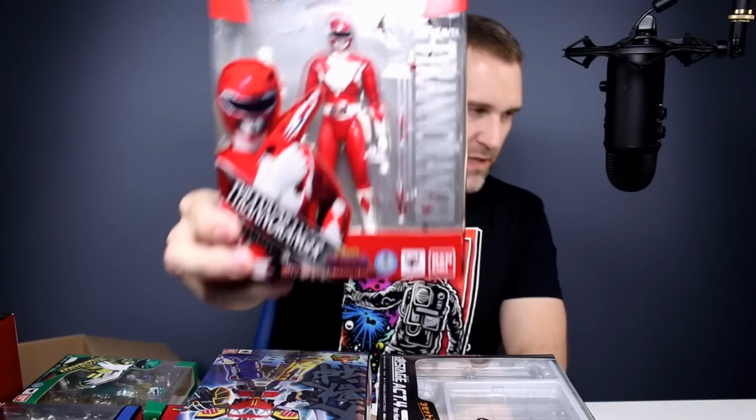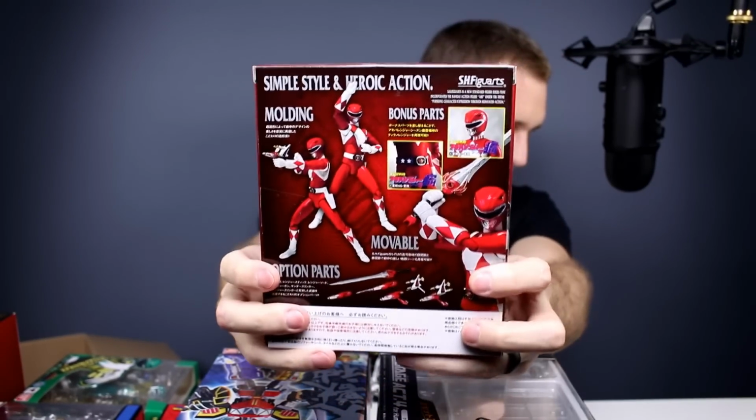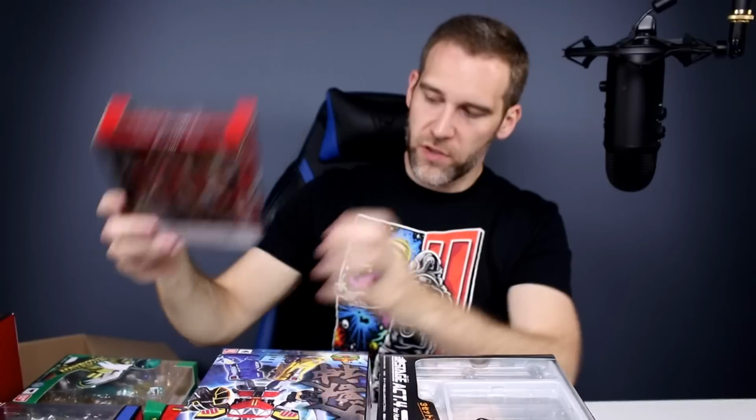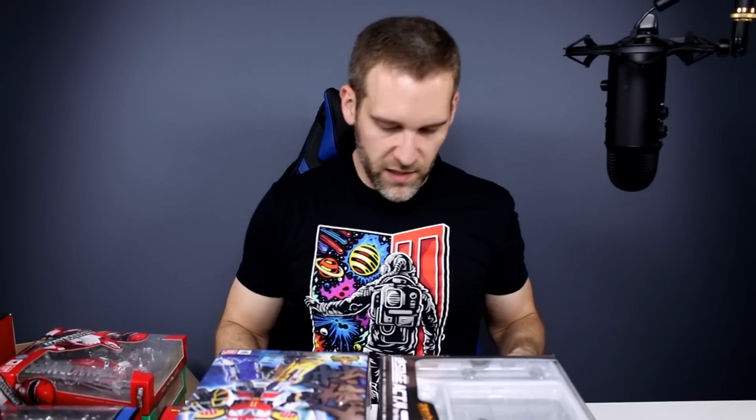Same thing with Red Ranger. He comes with a different belt and a collar piece. I'll show you that on the back as well. So those are the two. If you're going to track down Japanese releases, I would get those two. Otherwise, I'm pretty sure all the other figures had the same stuff across releases.